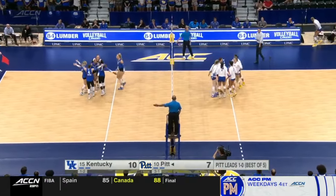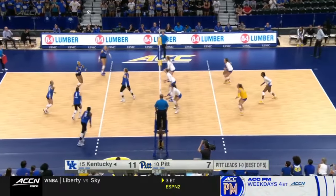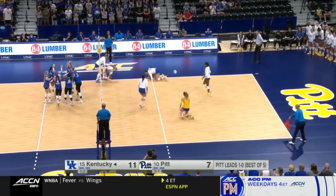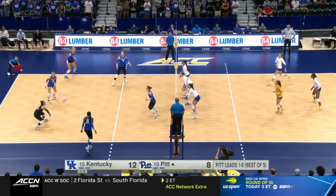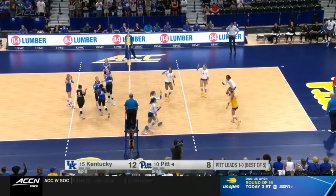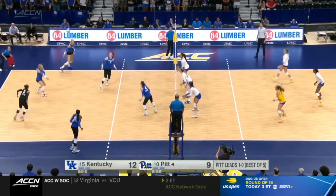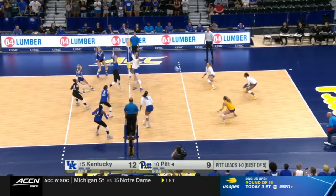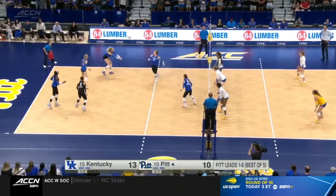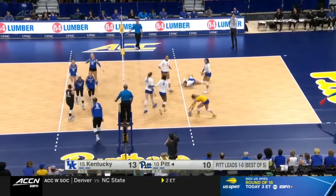Block, Kentucky. A little bit off the net, big swing opportunity, Wildcats. Off the block and right side again, just wide. Rutherford pulling across. But what do I know? Working on Lamb. Guessing her backslide winner.